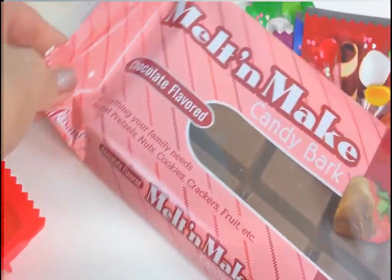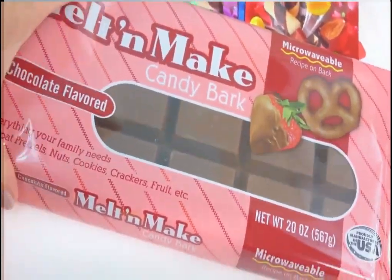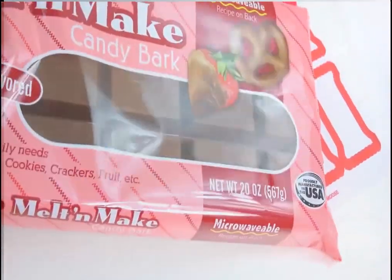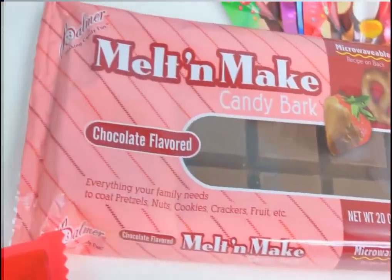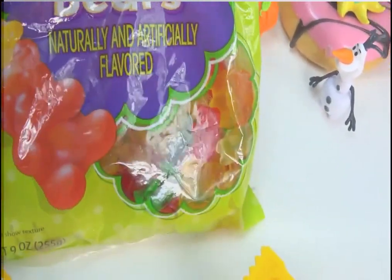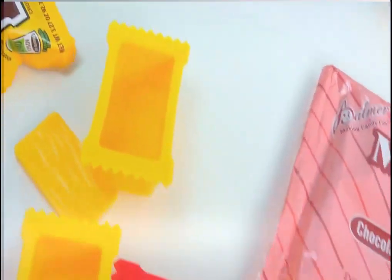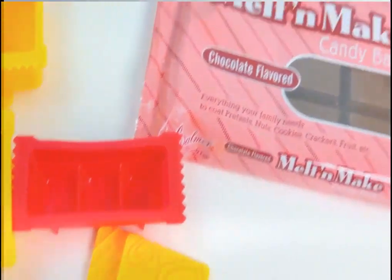Now, of course, you're going to want to get some chocolate. This set does not come with chocolate, but I found these big old jumbo melt and make candy bars right here. So this is a big old jumbo candy bar. Yummy! So we'll cut off some of these pieces and we'll melt the chocolate down. You also want to have some super fun things like some gummy bears. Of course, we're going to make a yummy fun little gummy bear candy chocolate bar, and some M&Ms and some sprinkles, some nuts, whatever you want to put into your candy bar.